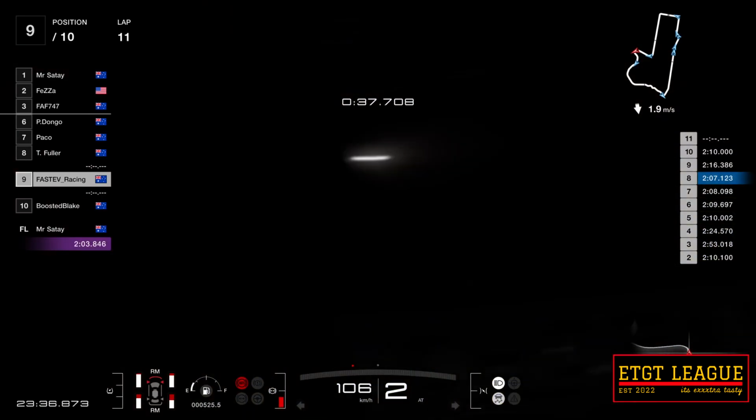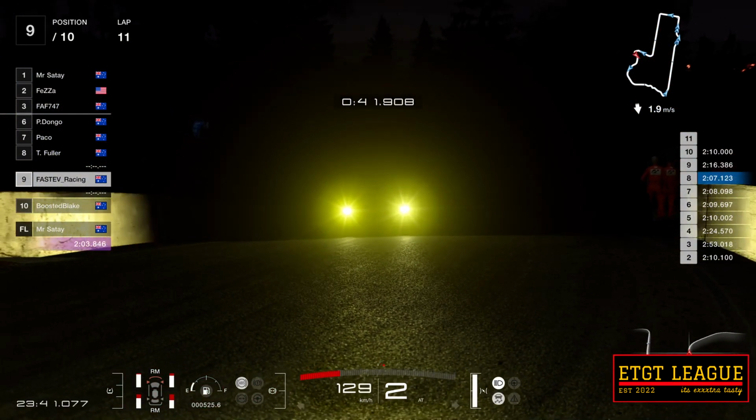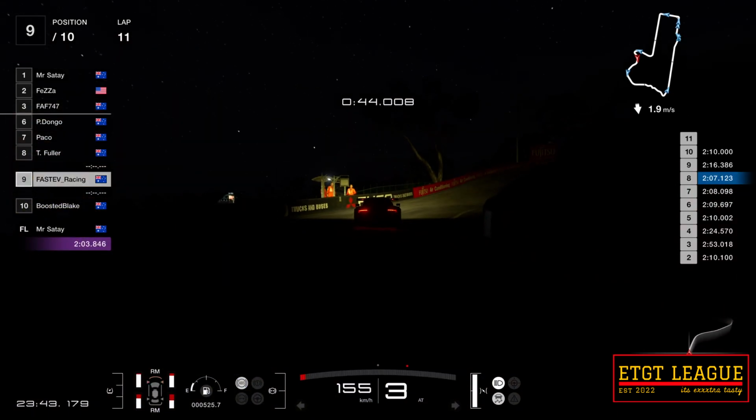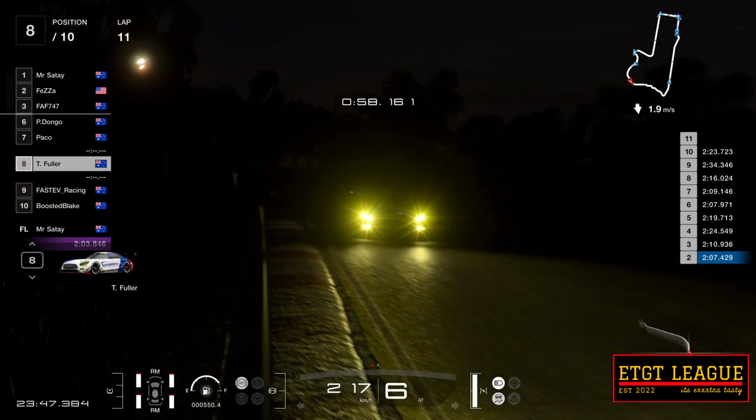Oh, and Fast Harsha Hosur, he's also got damage though on the front. So maybe neither of them are pitting. Well, maybe Harsha is not pitting because he'll lose his position to Blake if he does. He wanted to fix that damage though.